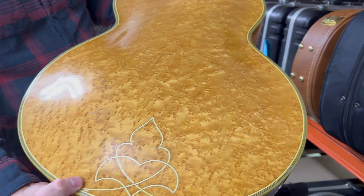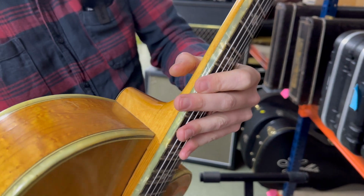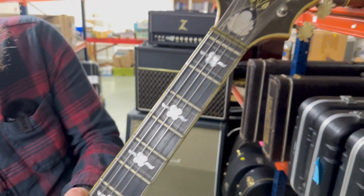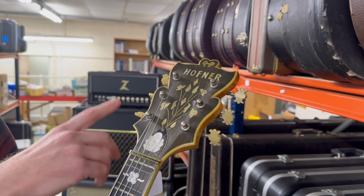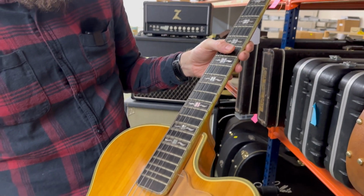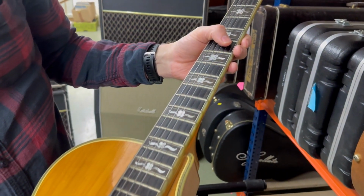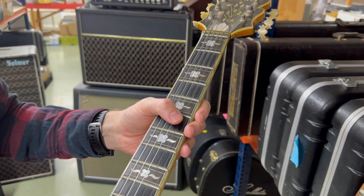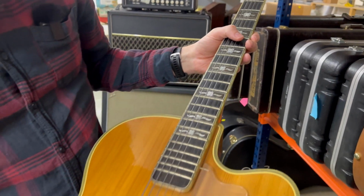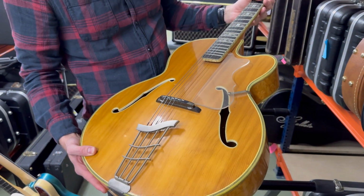Neck's in good shape, hasn't shifted too much, a common issue with these Hofner guitars. But you've got the fancy headstock as well, with the inlay and the fancy tuners, the ebony board with, again, the fancy inlays. Good condition, some checking to the finish, but not bad for a 70-ish year old guitar.